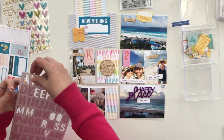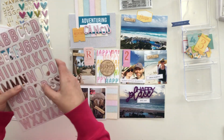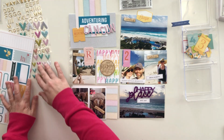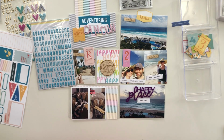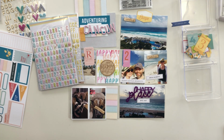So for my title, I decided to go into my Citrus Twist Kit stash and pull out these older alphas. These are chipboard alphas from a few months ago, maybe longer than that. I can't quite remember. But they are just a bit bigger than the gold alphas that came in the Weekender kit. I love those gold alphas, but they just weren't quite big enough for what I wanted to do on this page. So I grabbed those pink chipboard alphas. You can probably see already, I spelled out Cancun. That's going to go in the big label under adventuring.